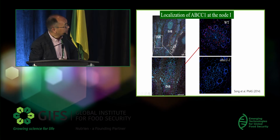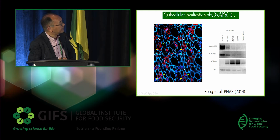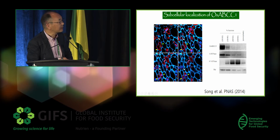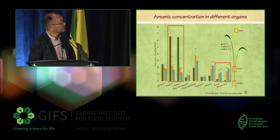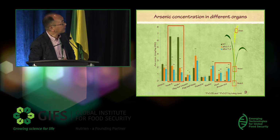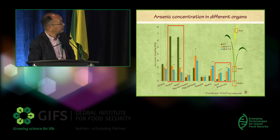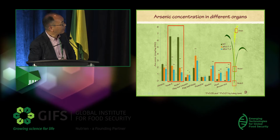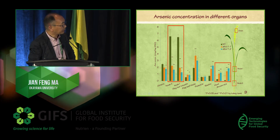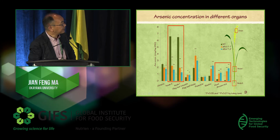Furthermore, we used different approaches. This is Western blot, and this is immunostaining. You can see it is localized at the tonoplast, not the plasma membrane. And we also got the mutant and compared the arsenic accumulation in different tissues between wild type and the mutants. If you knock out ABCC1, you got decreased arsenic in the node, okay? But about 13 times more arsenic in the grain.